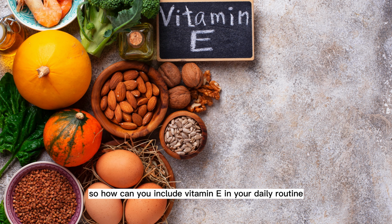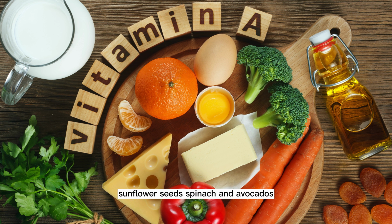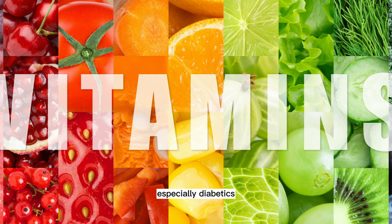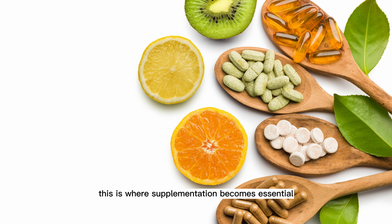So how can you include vitamin E in your daily routine? First, consider your diet. Foods rich in vitamin E include almonds, sunflower seeds, spinach, and avocados. However, most people don't get enough vitamin E from food alone, especially diabetics who may need higher amounts to combat oxidative stress. This is where supplementation becomes essential.